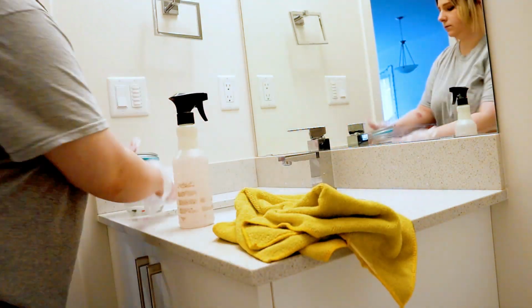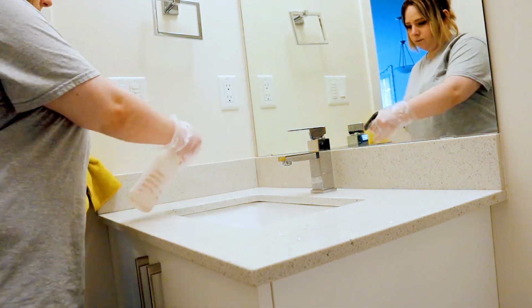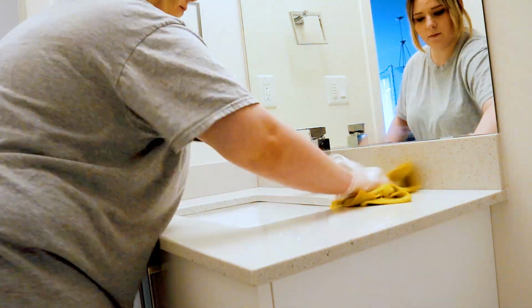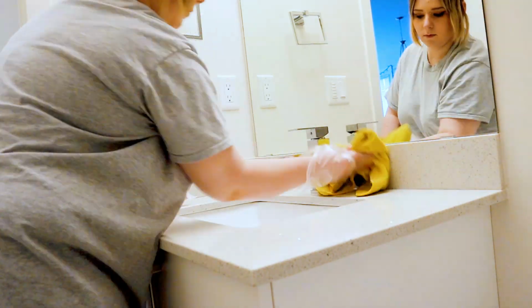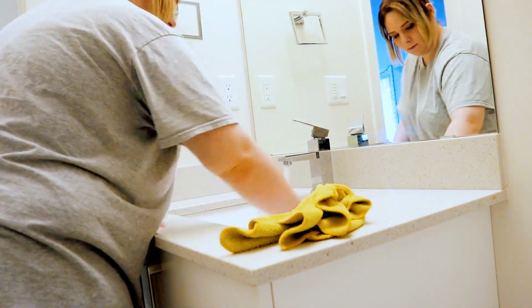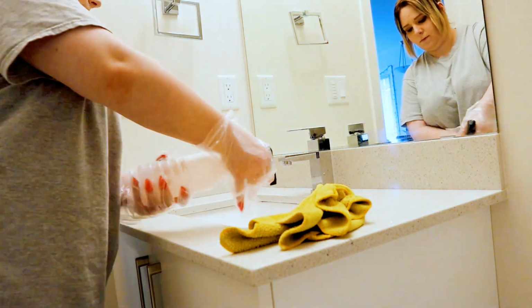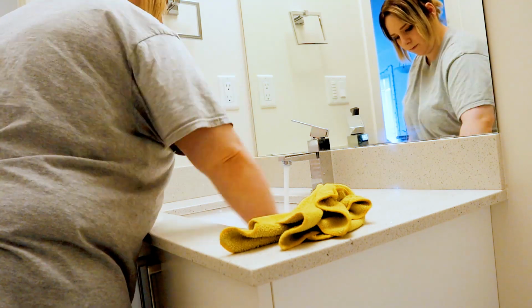Moving on to our guest bathroom, there was only so much I could do in this bathroom because right now we're just not sure about the bottle depots being open or if we even want to go there. So all of our bottles are sitting in the bathtub and garbage bags in the guest bathroom because we do live in an apartment and there's just really not many places to store them. So that is why I am skipping the bathtub for this bathroom.